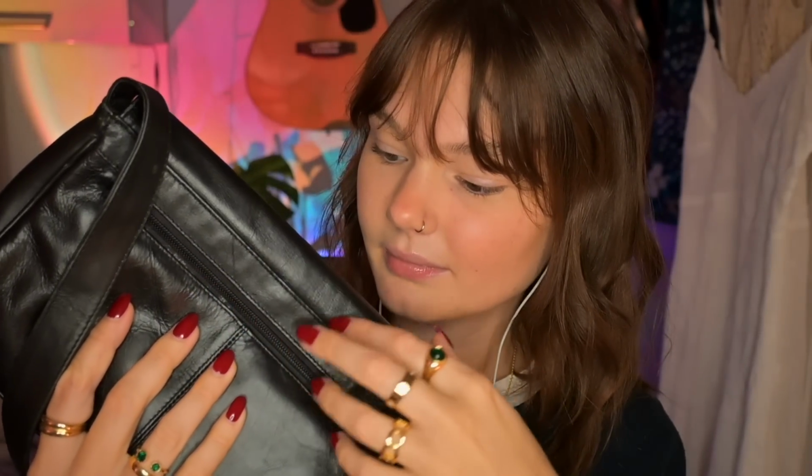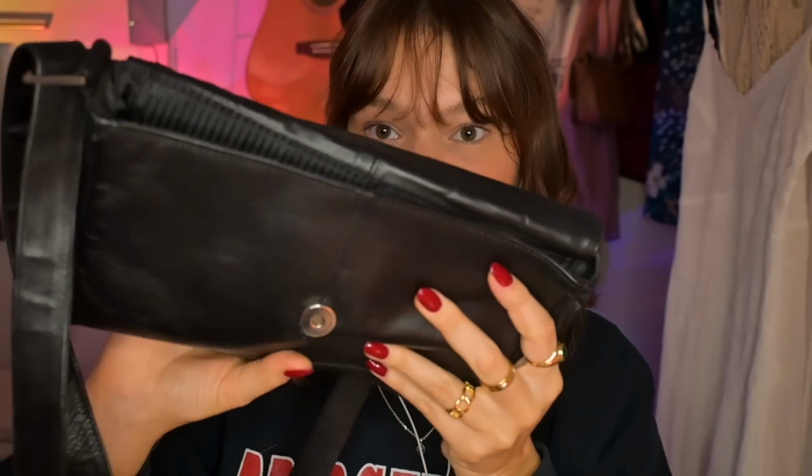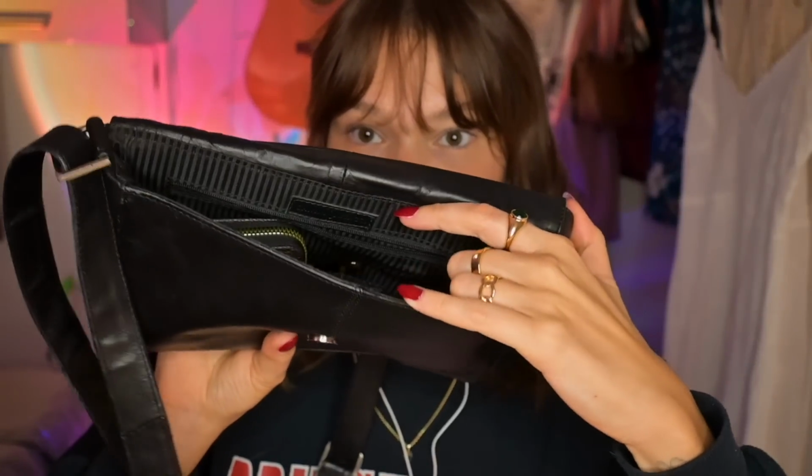It has this zipper pocket in the back. It opens like this with a magnet. And there we go. It has one main pocket and then another zipper pocket in the inside, and one of these little insert thingies.